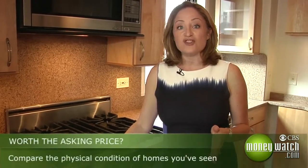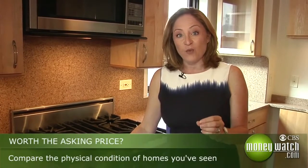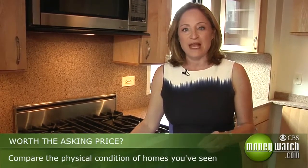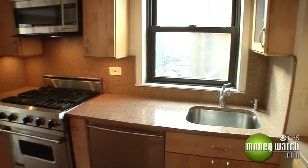When it comes to figuring out the true value of a home, you're going to want to look carefully at the condition of each home you visit and then compare them to each other as you go through the home buying process. But be very careful when you look at condition, because something can look all shiny and new, but really when you look beneath the surface, you might have to spend $10,000 or $15,000 or $20,000 that you hadn't planned on. If you were moving into this lovely apartment, you would have a brand new kitchen and some new bathrooms to go along with it.